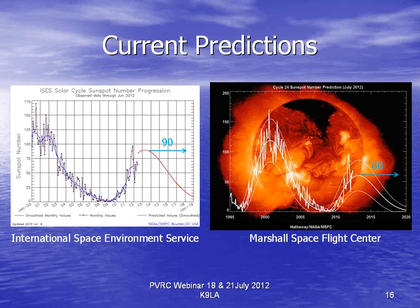Here are the current predictions. The one on the left is the latest from the International Space Environment Service. They've not changed their prediction since August of 2009. And you can see that they're plotting the monthly data also, with the blue line being the smooth data. And they're still predicting 90. So we still got a way to go, hopefully, and that'll certainly help 10 meters and might even help 6 meters. We'll talk about that a little bit later.